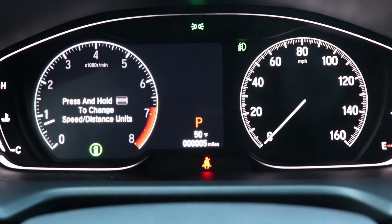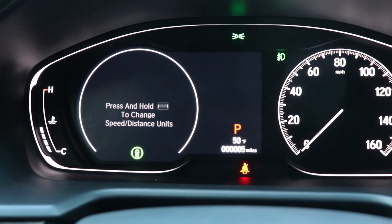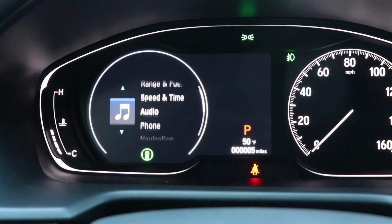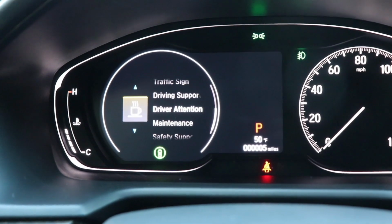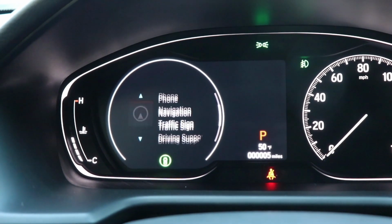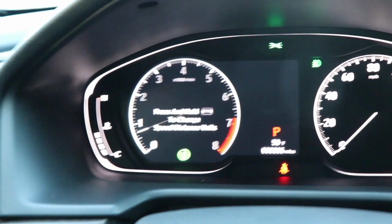So first of all, you can kind of have it look pretty traditional with that. You've got some nice, easy to read gauges, or you can use your steering wheel and scroll through trip computer, audio, phone, navigation, driving features, all that good stuff. So lots of stuff that you can see on here. I just prefer a tachometer, but still, it's really nice.